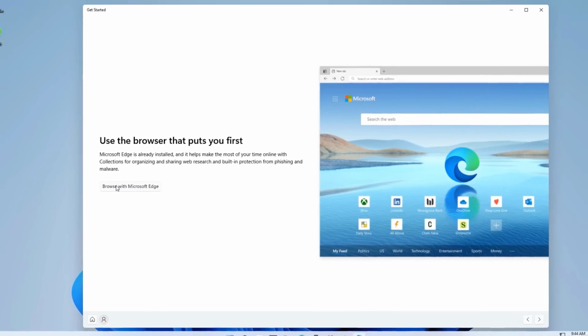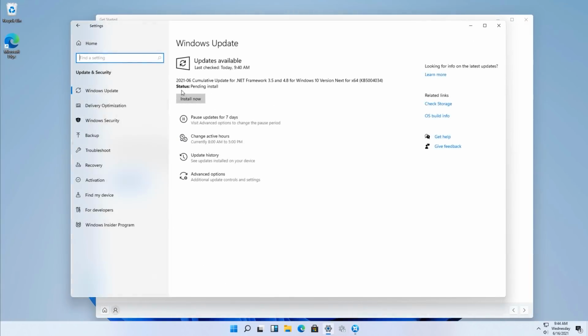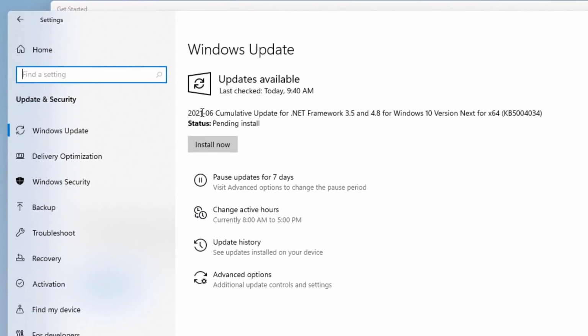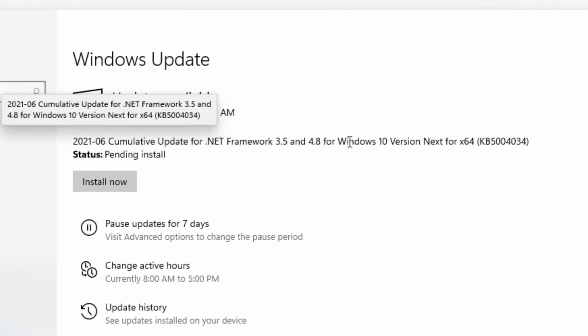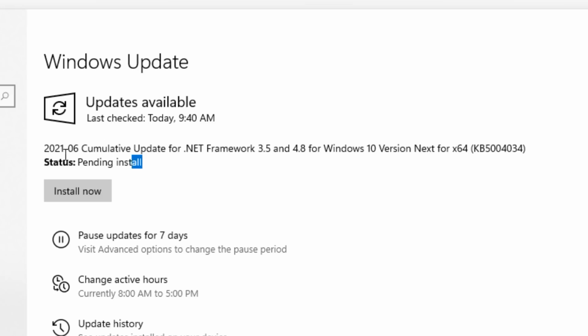Obviously, it does include the new Microsoft Edge, which is the one that is Chromium based. Also, here's a funny thing. If you go into the updates, there's actually an update available, but it says "Cumulative Update .NET for Windows 10 version next." I think I've seen this before if you have Windows Insider, but it's just kind of funny. This does show that it basically is running on Windows 10. It's just kind of a reskin, and that's pretty much confirmed. It's still using the Windows 10 kernel, but they're just calling it Windows 11.